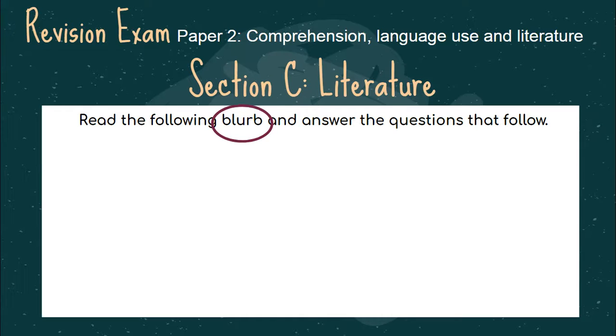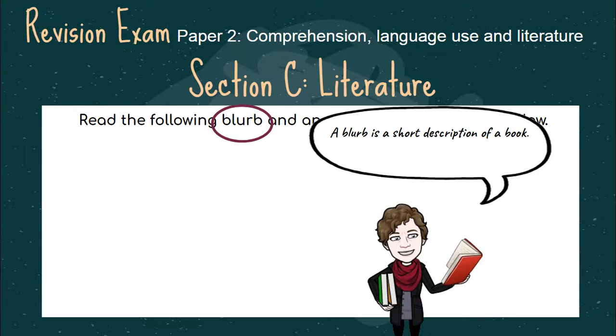I want you to just have a look at that word blurb. A blurb is a short description of a book. It's a short summary of what a book is about. So a blurb could be a paragraph, 2 paragraphs, 3 paragraphs. It's usually not very long.